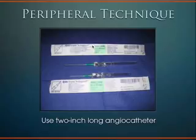This is just an example here. These are the shorter ones, the 1.16-inch long angiocath. This is a 1.88-inch long angiocath. You can see how much longer it is. That's because the difference here is that we've got a transducer about this thickness on the patient's skin that's taking up this amount of space, and so you need a little extra throw to get the needle into the vein. And when you thread the catheter, it's got to go a little bit further.